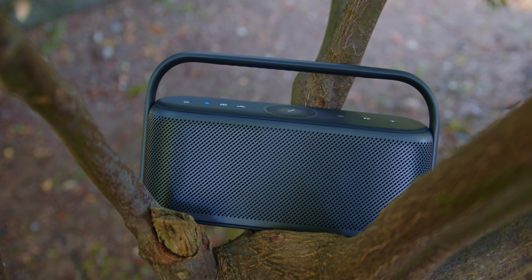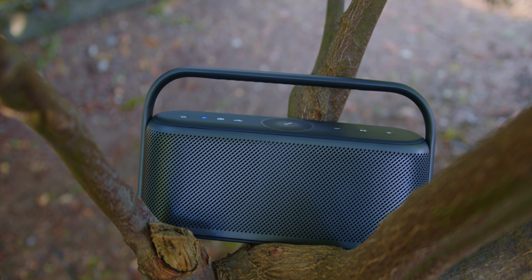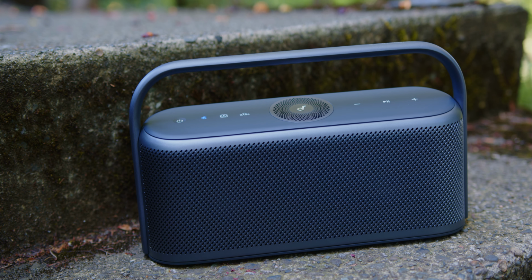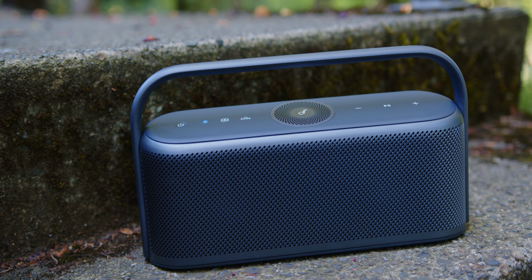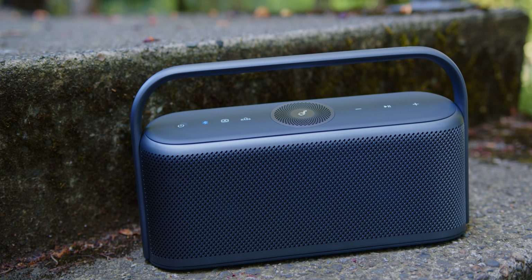But I'm just impressed with how much better it is than my old one. I can't believe I've waited this long to finally upgrade, and I'm looking forward to bringing this around with me on vacation, going camping and things. There's nothing quite like listening to Smash Mouth's All-Star in high-res spatial audio by the ocean.